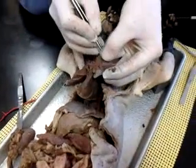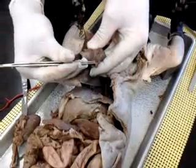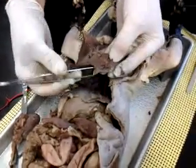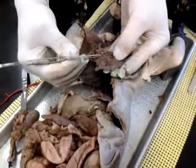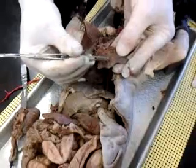Guess what they're called? There's primary, secondary, tertiary bronchi. So here's the secondary. See that little tiny one going off that way? That's the tertiary. That's as far as we'll go.